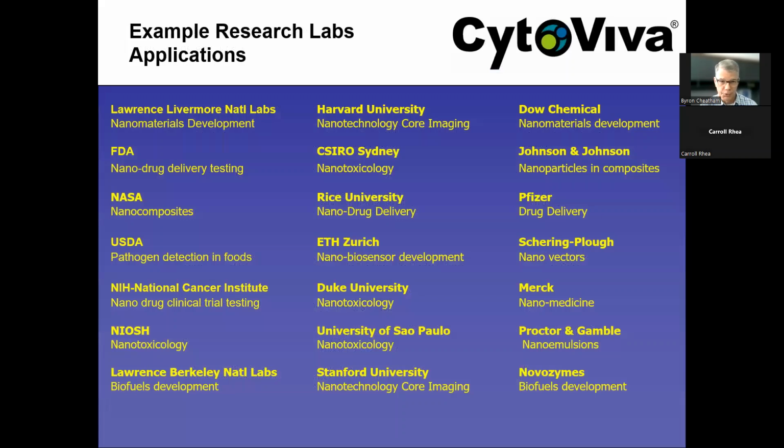To give you a little bit more specific insight on some of the types of research labs that utilize the technology, and more specifically what they do with it: the list here on the left side are more national research labs in the U.S., such as the FDA or USDA, the U.S. Department of Agriculture, or NIH, the National Cancer Institute. And you see there are a lot of themes related to nanotechnology, nano-drug delivery, and nanotoxicology. That's because this technique is really well suited for the ability to quickly and easily observe an image at the nanoscale and spectrally characterize at the nanoscale a wide range of materials.